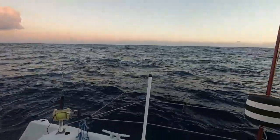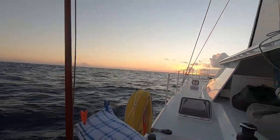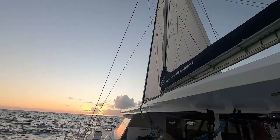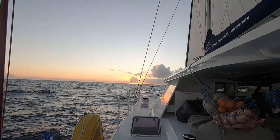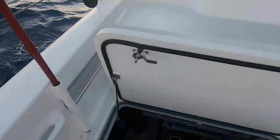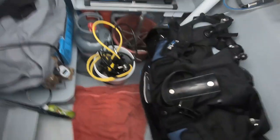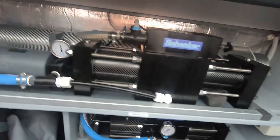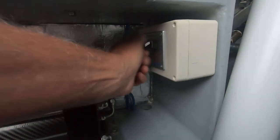A bit of thumping going on here, starting to make water. We just started the jenny. Sun just disappearing down the clouds. Flying the code zero. And the sun just peeping out the bottom of the clouds, just about to go down. Knocking noises coming from inside here. Making water with a Schenker 100, which is this one. She's thumping away merrily.